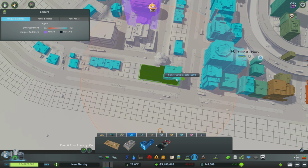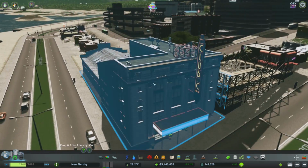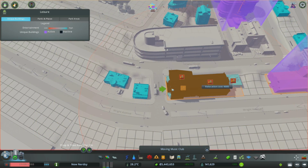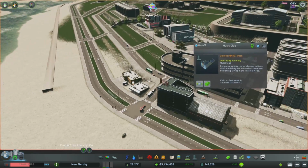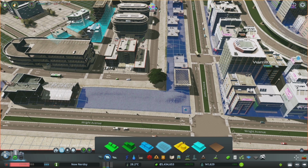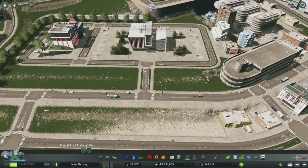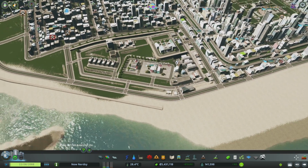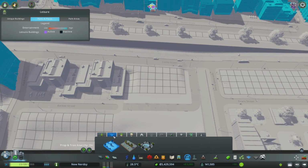Music club. Can we place? Oh, dude, it fits perfectly in that corner. There we go. You know what? Can I put that elsewhere? Can I put it right on the entrance? Absolutely. Oh, it looks terrible there, though, because of the slope. I'm going to keep the music club. We're doing the music club right there. I think that looks all right. It's not perfect. It'll do, though.